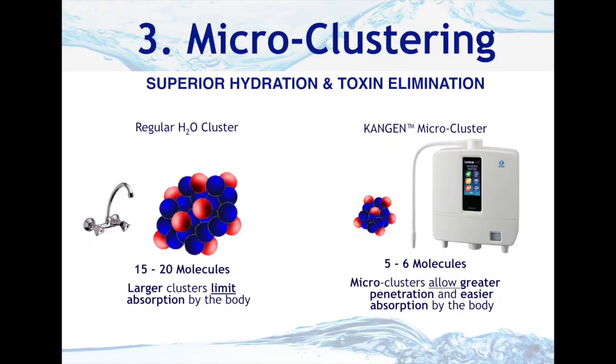Ladies and gentlemen, what you've seen so far is the first and second property of Kangen water: antioxidants and alkalinity. Now I'm going to introduce you to the third and last property, called microclustering. You're probably wondering, what is microclustering? Simply think of it as two sides of water: big water and tiny water. Your tap water and mineral water is somewhere between 15 to 20 molecules clumped together, whereas Kangen, after going through the process in the machine, breaks the water down to somewhere between 4 to 6 molecules.